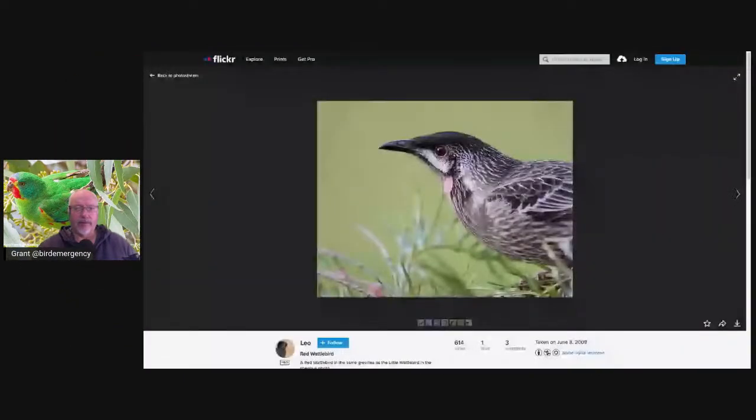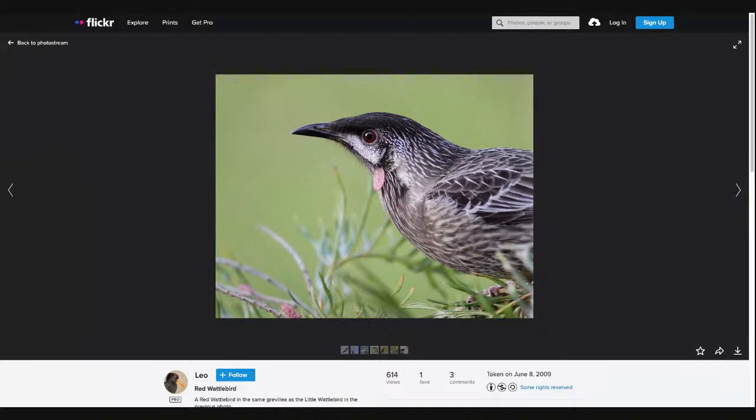There's a good picture. Gee, that's a good one. Yeah, let's get that one up. Yeah, let me share that tab. That would be good. This is one of the birds I see most mornings when I'm out and about on my walk. There we are. Let's put that on full screen. That's the red wattle bird. I wonder why it's called the red wattle bird.